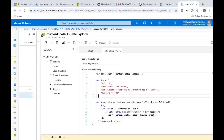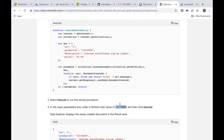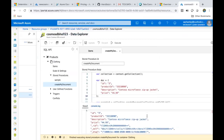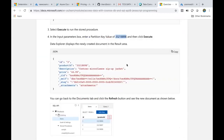So I can just save this and execute this. I'll pass my partition key again, the same partition key, and say execute. So here I'm getting the results, right? The same way I got the new record, it is all a new record. Same way, let's go and create our user defined function also.